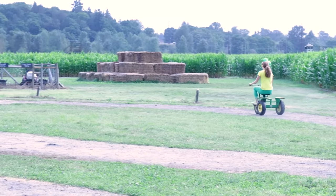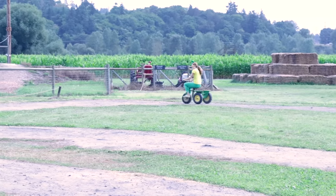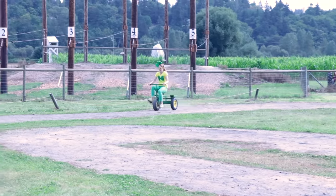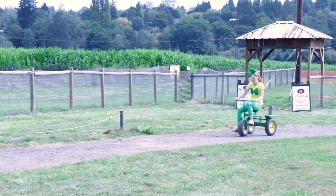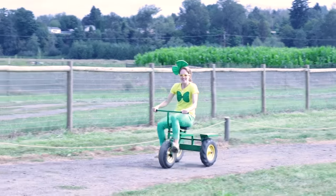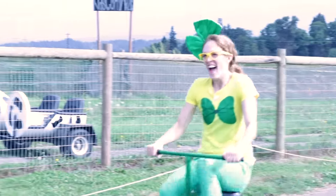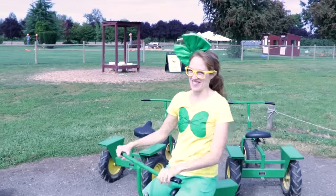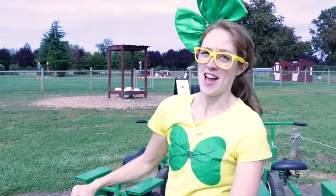We're coming around the track. Here she comes. Brecky Breck's going fast. Coming to the finish. Last turn. Oh boy, the big straight. Here we go. I'm getting tired, but we can do this. Come on, Brecky Breck. You can do this. Woo! We did it. That was so much fun. Oh boy, I can do that all day. It is pretty tiring though.